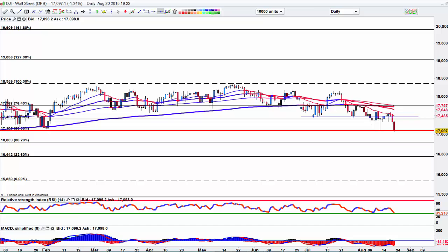Options expiry tomorrow, so you can see quite clearly this is the 50% fibs. When we came out of the Feb announcement, we've just kept going, kept dropping. Where can we go from here? Well, with this amount of support and being this low, it's trickier.